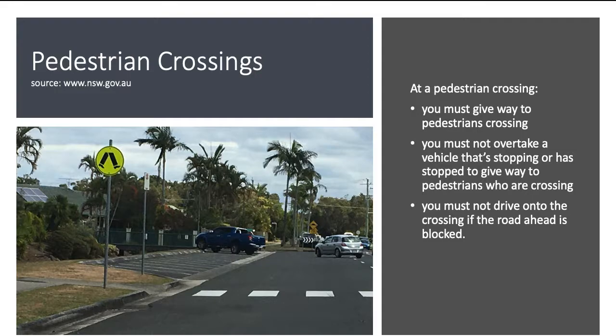At a pedestrian crossing, you must give way to pedestrians crossing. You must not overtake a vehicle that's stopping or has stopped to give way to the pedestrians who are crossing. You must not drive onto the crossing if the road ahead is blocked.